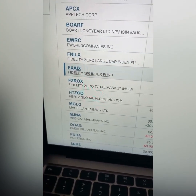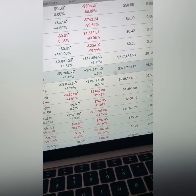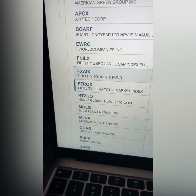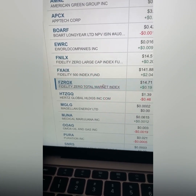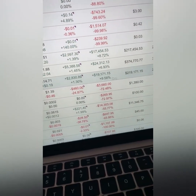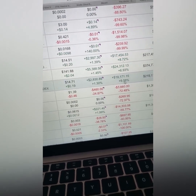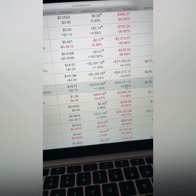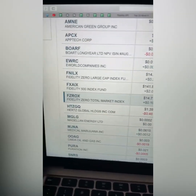Here's another index fund, Fidelity 500 Index Fund here, okay? I'm up $24,000. That's in 45 days. Here's another index fund here. FZROX, Fidelity Zero Total Market Index Fund. That's $19,000. Now listen, I didn't do anything but buy. I'm not working. That's free money, by the way. That's absolutely free money just because I educated myself on what an index fund is.